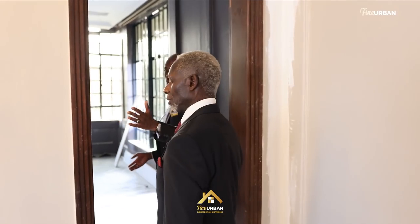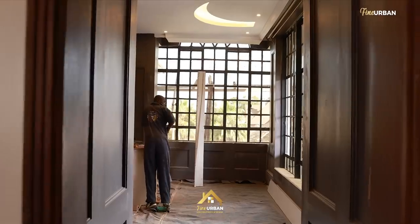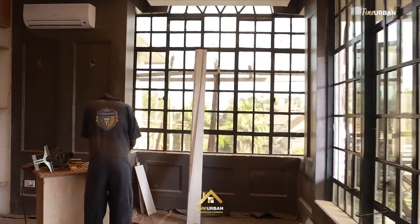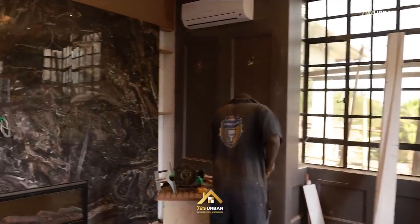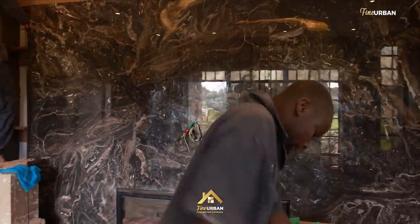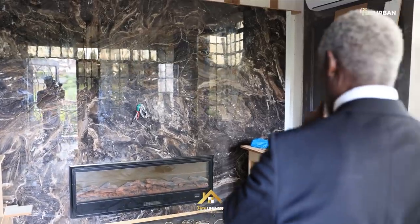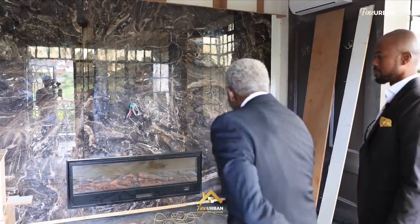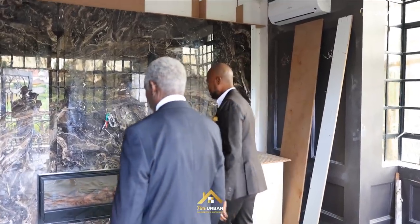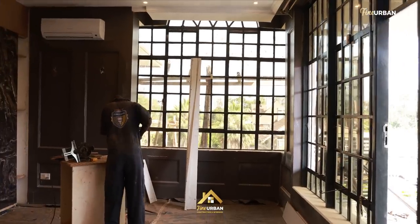Remember we said that we were thinking about having a TV room or a family room. They decided to make this bedroom the family TV room. I don't know what you can notice here that you've seen downstairs as well. Yes, the granite marble. And that is a fireplace. That is an electrical fireplace, in case it gets cool at night. Look at the windows as well.